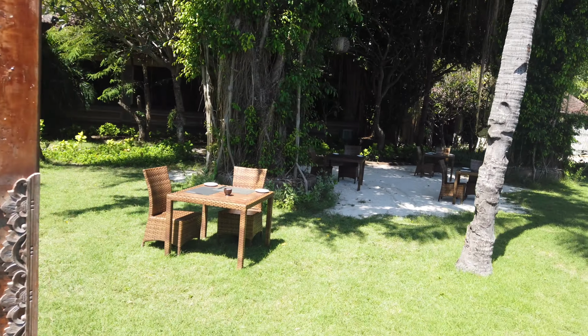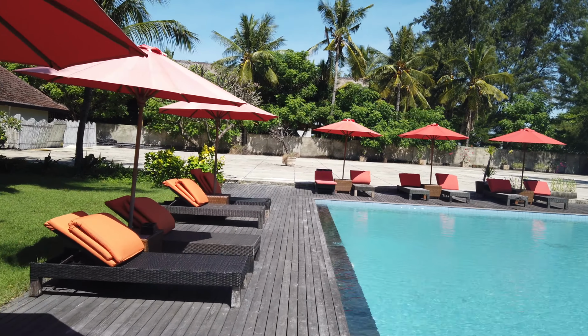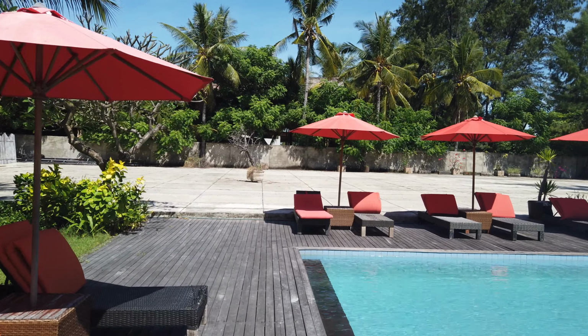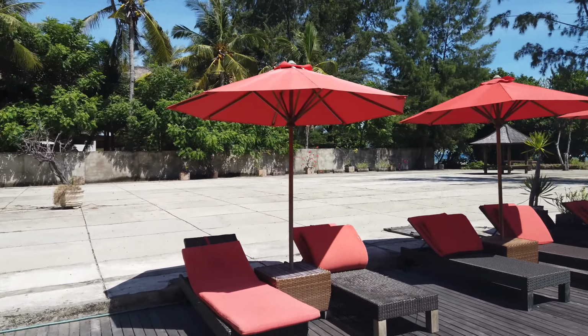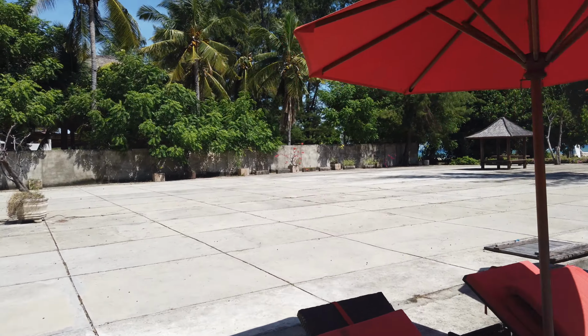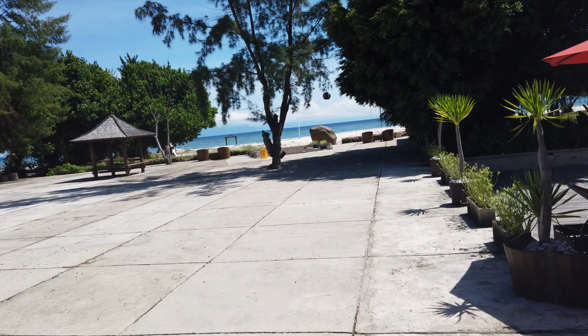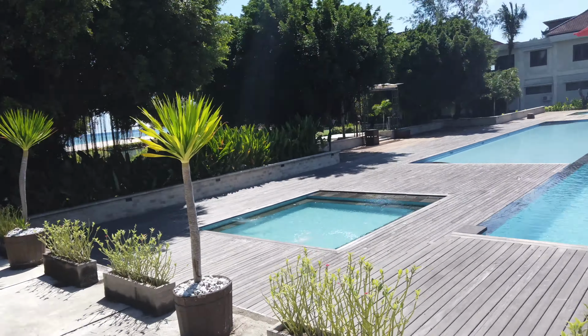But here's the property. I was saying that it's my second attempt recording this tour of this property, and the first attempt was a fail. I usually just record one video and that's it. It's usually good to go, and I don't really do much editing. But outside of that, let's get back to this property.